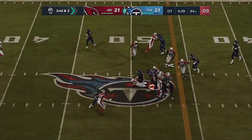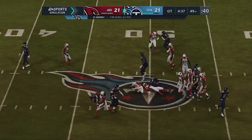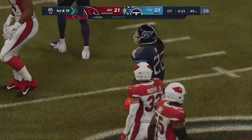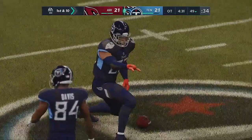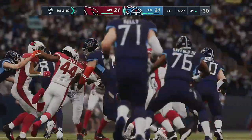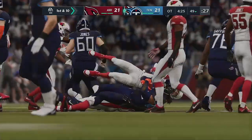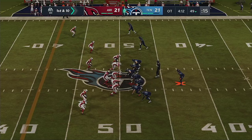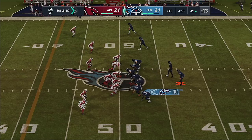On 2nd down, it's Henry, and he'll be brought down just shy of midfield at the 49-yard line. A gain of 5, good enough for the first down. 2nd and 2 is prime time for a little bit of a gamble, isn't it? Open up the playbook, go play action, toss that bad boy deep. But in this situation, go ahead and give it to your back. Let him pick up a first down. Keep the sticks moving.